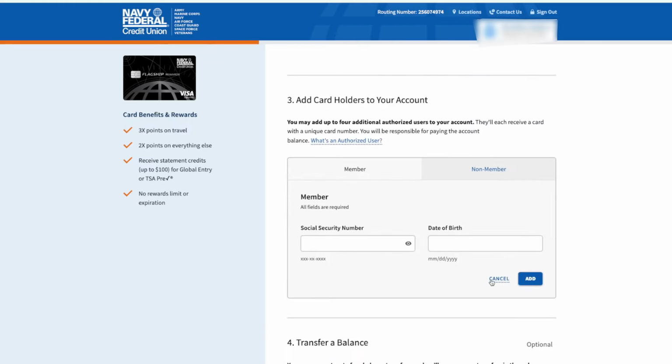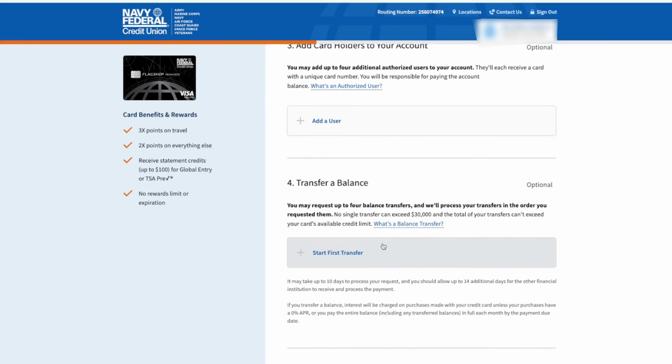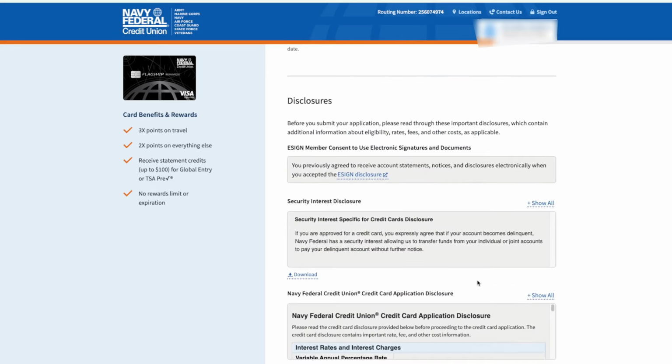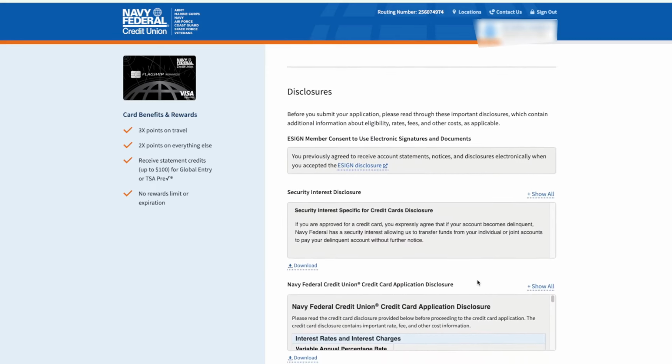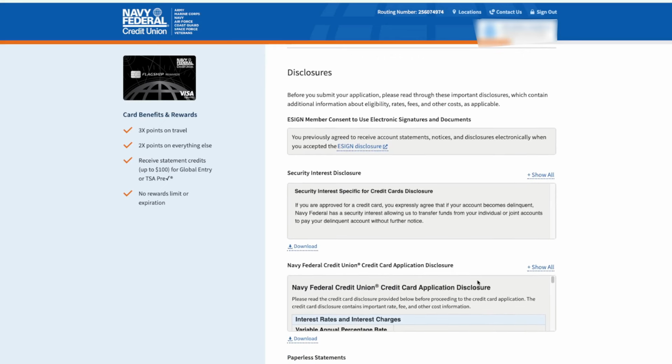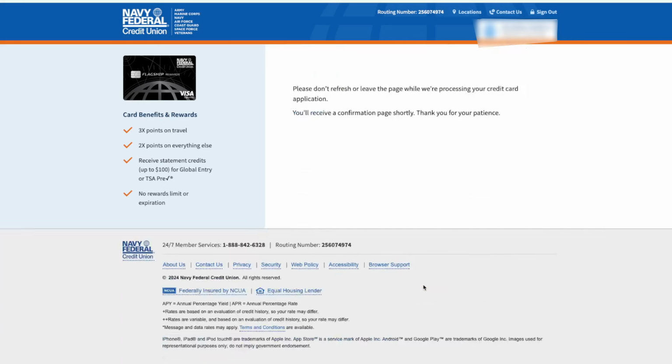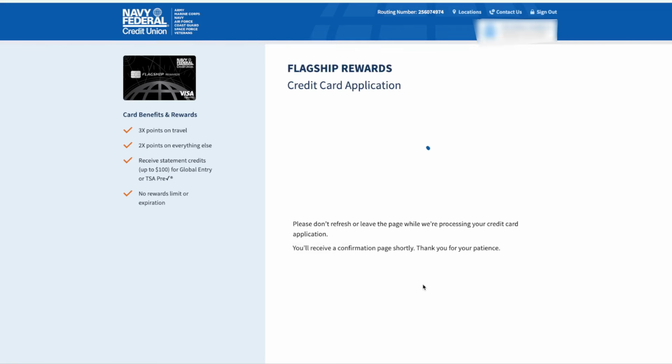During this process, you'll also have more options and opportunities to add an authorized user or transfer a balance. You could do this now or you could do this sometime in the future. It's completely up to you. Then once you read through all of the disclosures, and please read through all of the disclosures, and submit your application, it's now at this time where I personally received one hard inquiry on my TransUnion credit report.